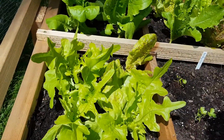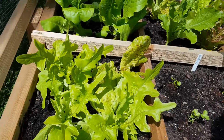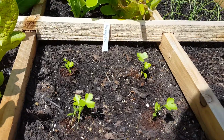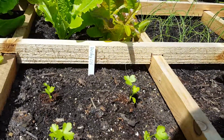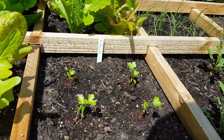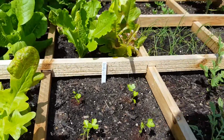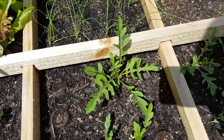More lettuce. We harvested some of this, and it's still growing. Looks good. This is parsley, and they also seem to benefit from the hot weather we had. They look really nice. 1.5 inches at the tallest, maybe. The arugula is continuing to grow.